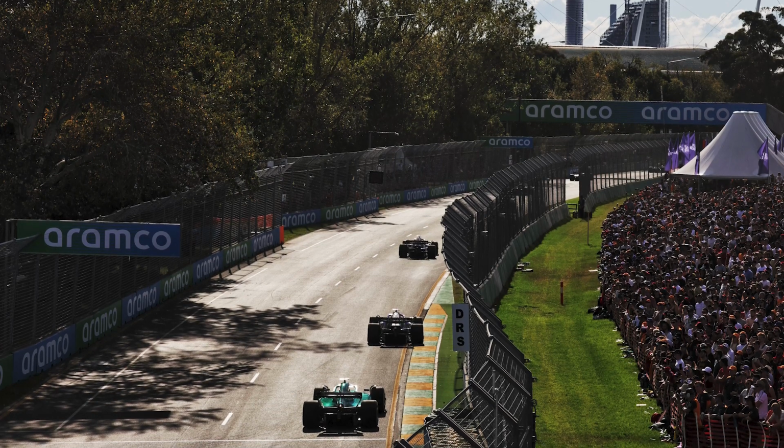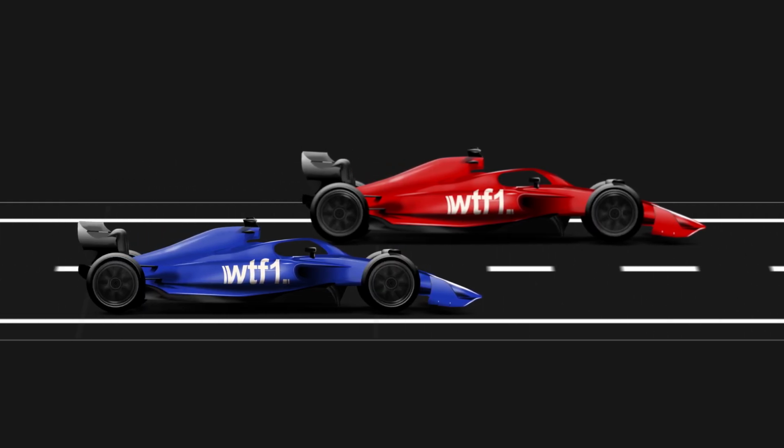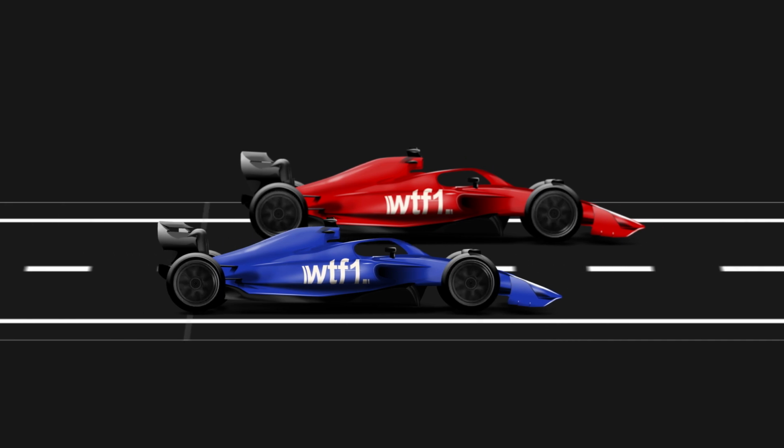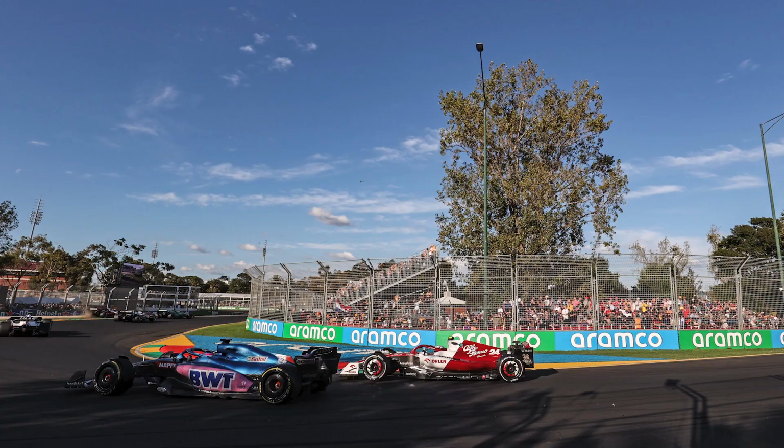Not that we would have necessarily had more moves carried out into turns 9 and 10, which is the sketchiest corner for overtaking. Just ask Carlos Sainz on that one. But it would have allowed drivers to be much closer coming out of the fast left-right to then use another dose of DRS into turn 11, which was a much heavier braking, tighter angled corner than ever before. Perfect for a dive bomb.